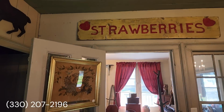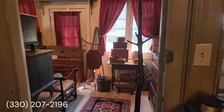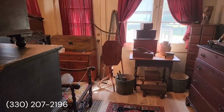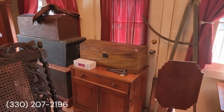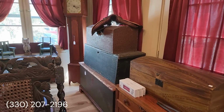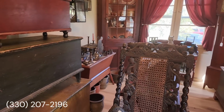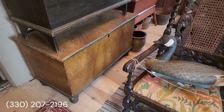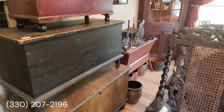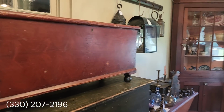Love the strawberries sign. And they are working on painting in the house here now, in the building. Again, you'll see clocks here as well. And a stack of these beautiful trunks. That one with a lovely grain painting, and this one as well. It's just a little bit more subtle with that red.